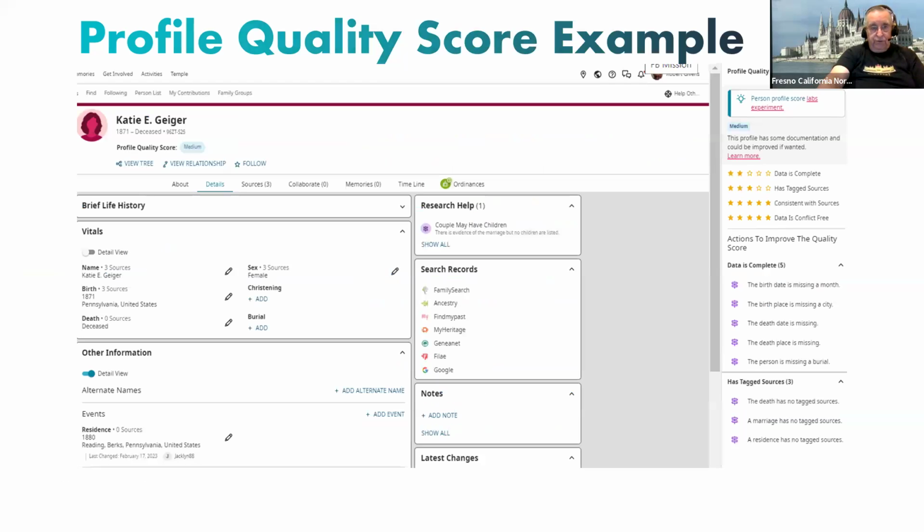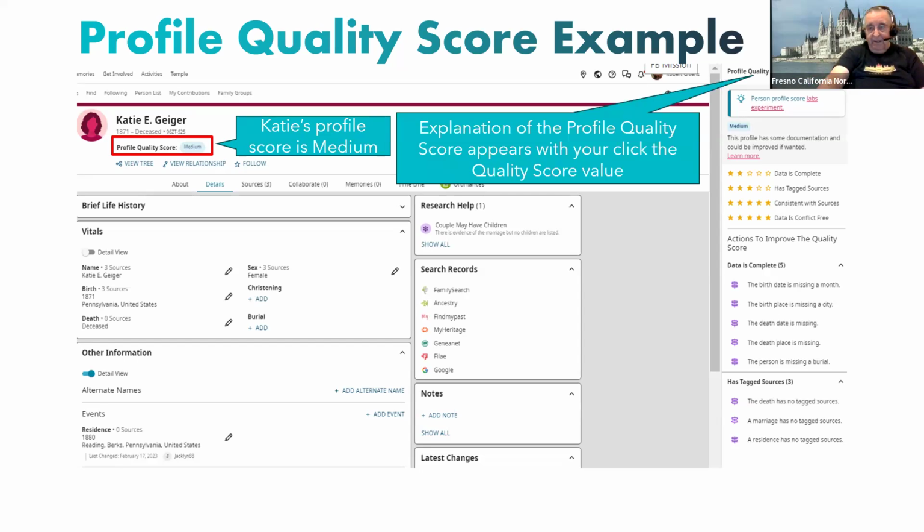So I went to a person, and here's Katie Geiger, and it says her record rates a medium. And since I've turned it on, I can see this on a lot of people. To see the profile quality part of the page, I click on the word medium, and up pops this profile score page where it kind of shows you why she's rated the way she is.